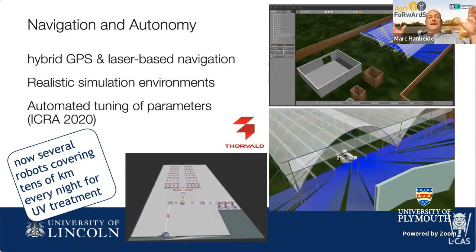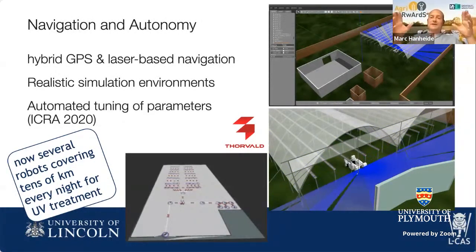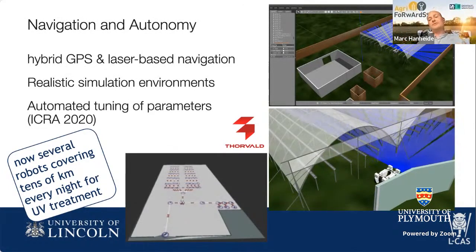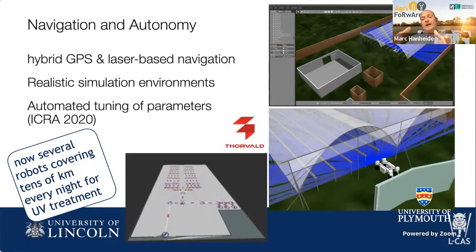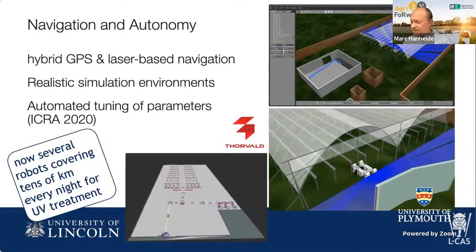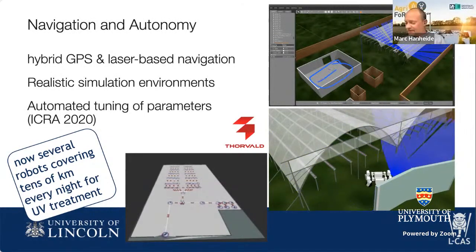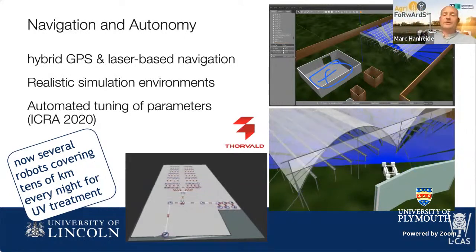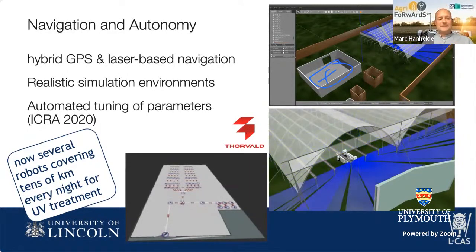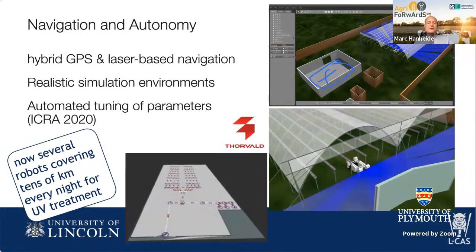agriculture, everybody uses RTK GPS, the moment you enter polytunnels with metal structures, the precision drops quite significantly. And we also have to then take these crops that we've harvested into buildings, so then GPS doesn't become an option. So we've got a bespoke hybrid solution. This is the building where we need to drive into. So we've got a hybrid solution of GPS and laser-based navigation that allows us to traverse from indoors to outdoors. And this is a solution that is actually now commercially being used by our partners from Saga Robotics.